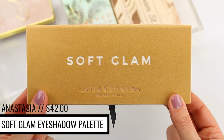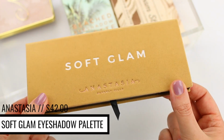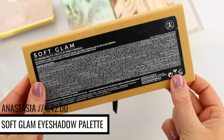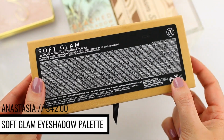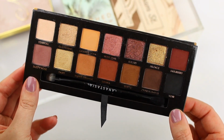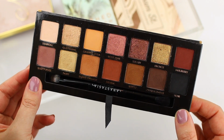So I did talk about this palette in a haul update video, so I won't spend too much time on it, but I have to mention it in this video because I've been reaching for this palette every single day, and I like to kind of mix and match my palettes. So I'll use some shadows from this palette, some shadows from another palette, but no matter what I do with my makeup, I generally use at least 1 or 2 shadows from this palette. I do not regret buying this palette at all. I just think it was totally worth every single penny. It is from Anastasia, and it is the Soft Glam Eyeshadow Palette.